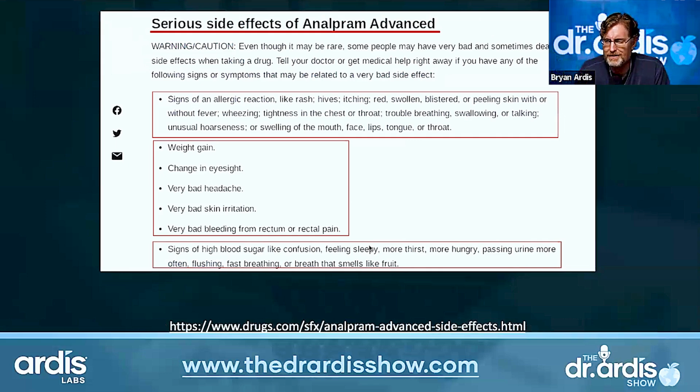Okay. Wheezing, tightness in the chest or throat, trouble breathing, swallowing, or talking. I don't know about you, but I like talking. I guess if I took this and wiped it on my rear end for hemorrhoids, it's going to affect my talking. I think that's a problem. Unusual hoarseness or swelling of the mouth, face, lips, tongues, or throat.